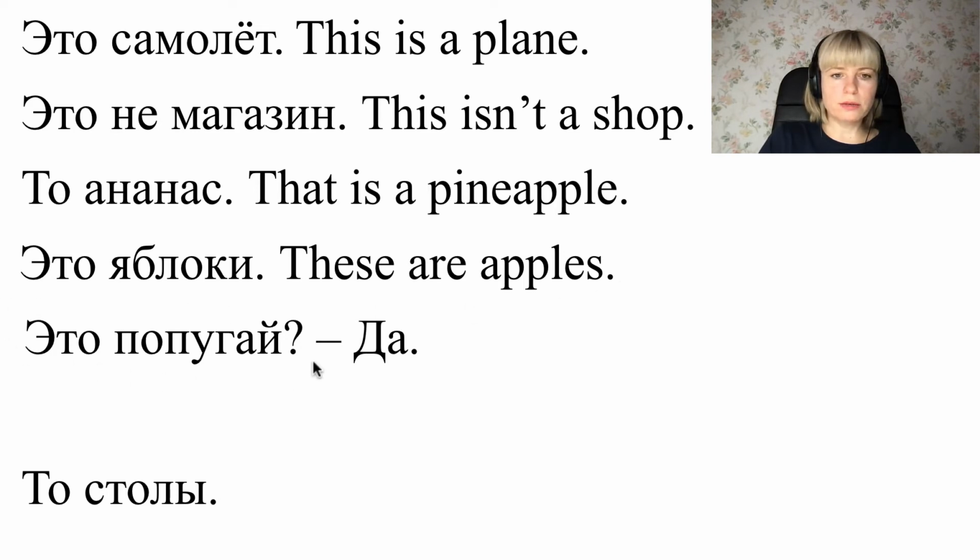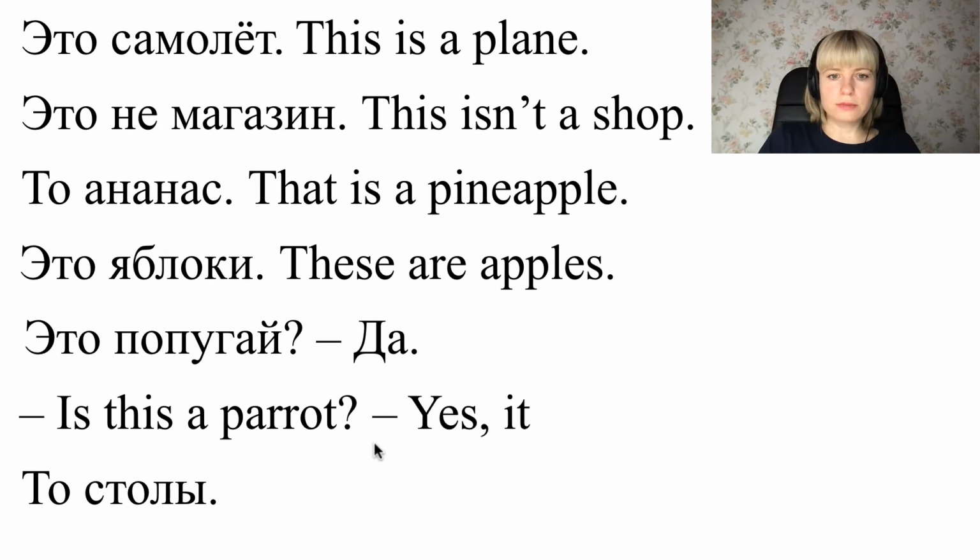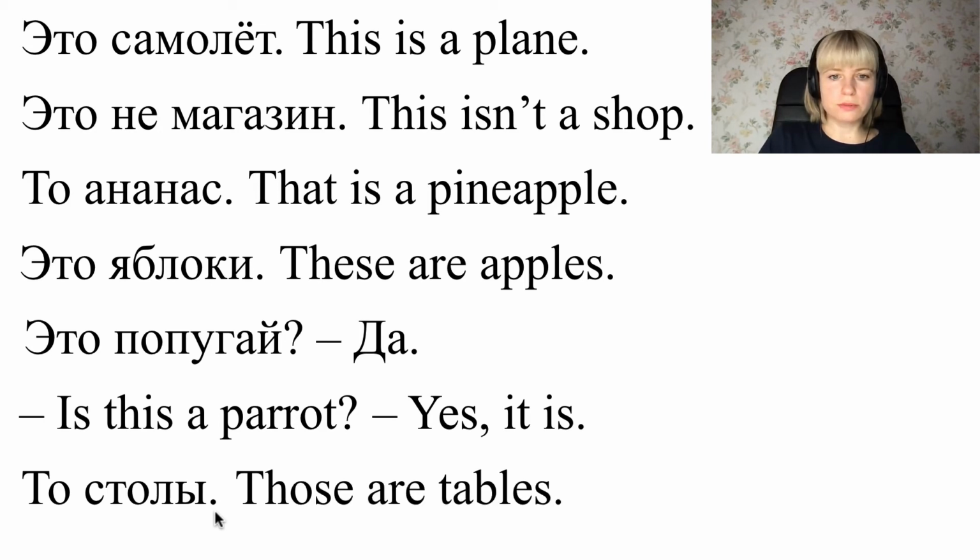Is this a parrot? Yes, it is. Those are tables.